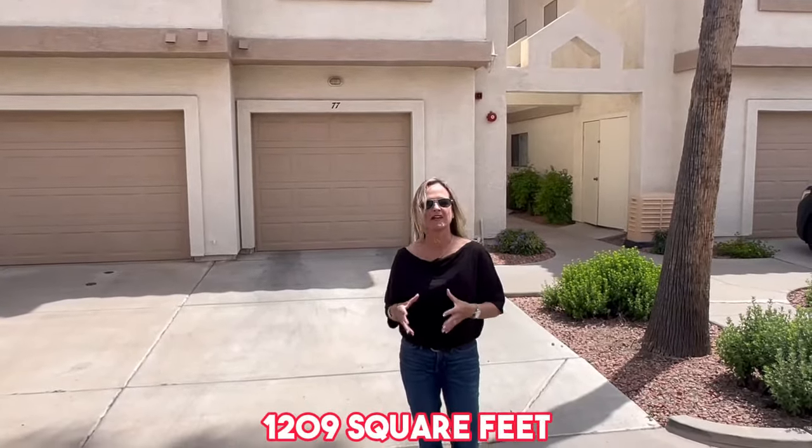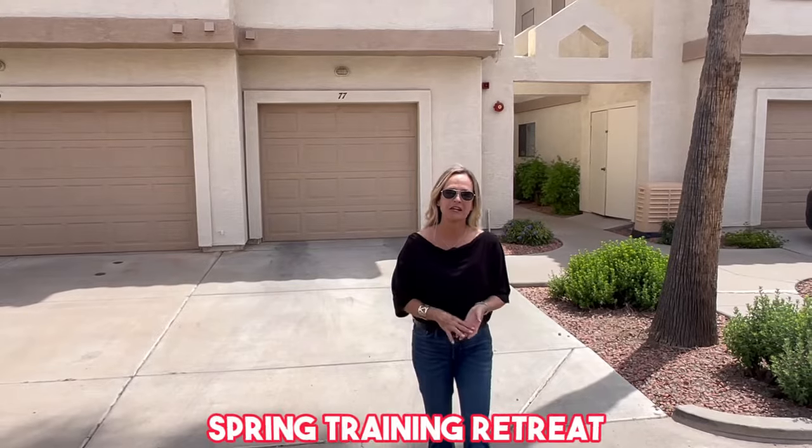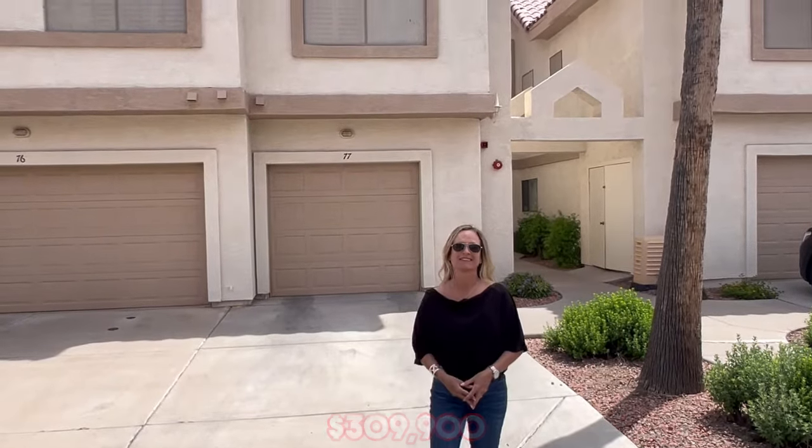It's 1,209 square feet with a 1-car garage. It also is a rare golf course view condo. It sits on hole 2 of Palm Valley Golf Club's north course. So if you're looking for a golf or spring training retreat, this condo is perfect. Let's head inside and take a look at this beautiful home offered at $309,900.